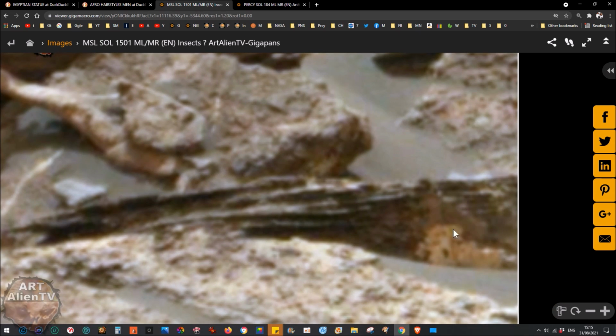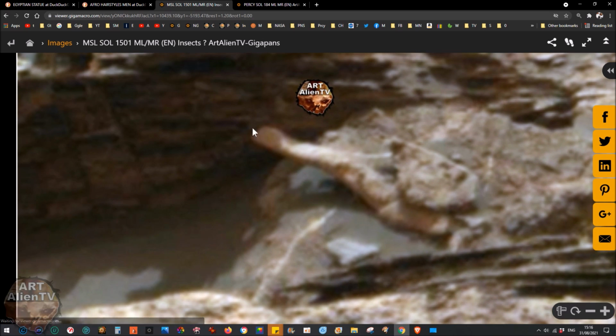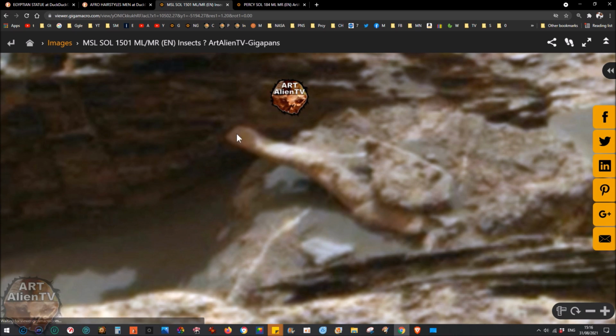In reality, it's probably more yellow, not as pale as that. But we got this weird lever thing here. I have no idea what it is. Is it some kind of tool or bone? It might be a bone, but it's got this rock kind of stuck to the edge of it. This could be a bone.